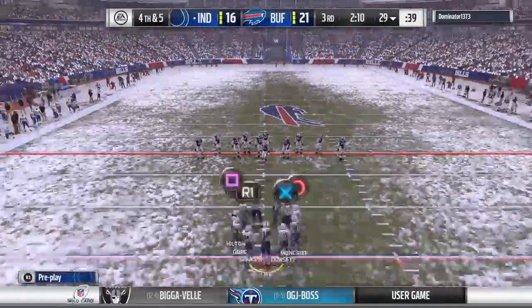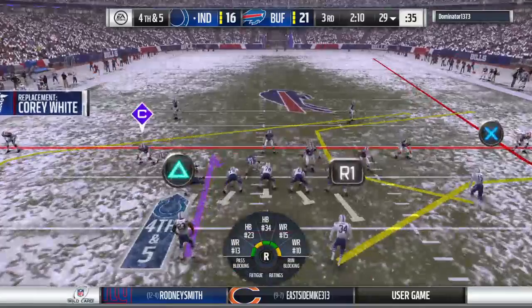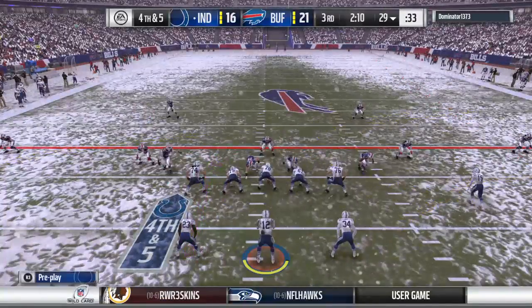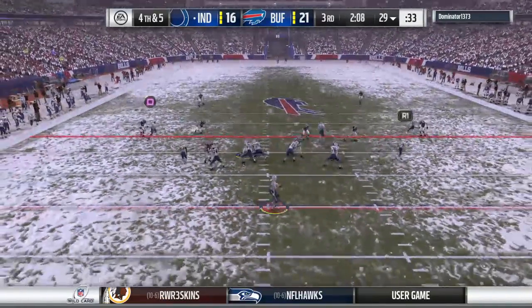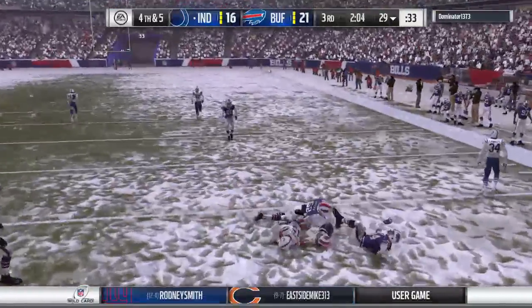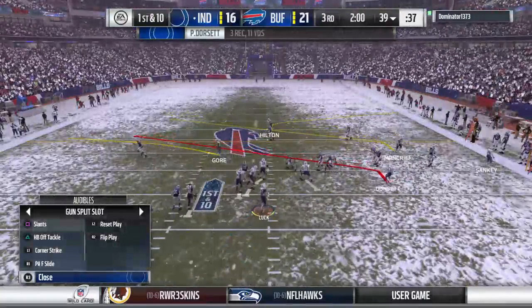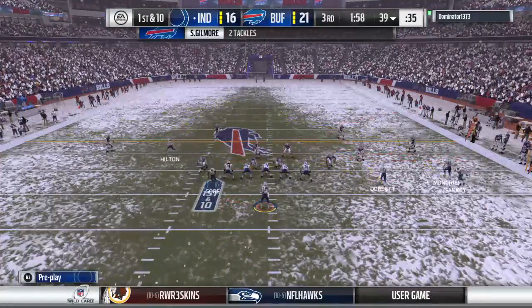So they're going to come to the line here, and it appears trying to go for it on 4th. They're going to go. It's Luck. They're able to find Dorsett. And he's got the first before he's brought down at the 39-yard line. And now they're in the hurry-up.